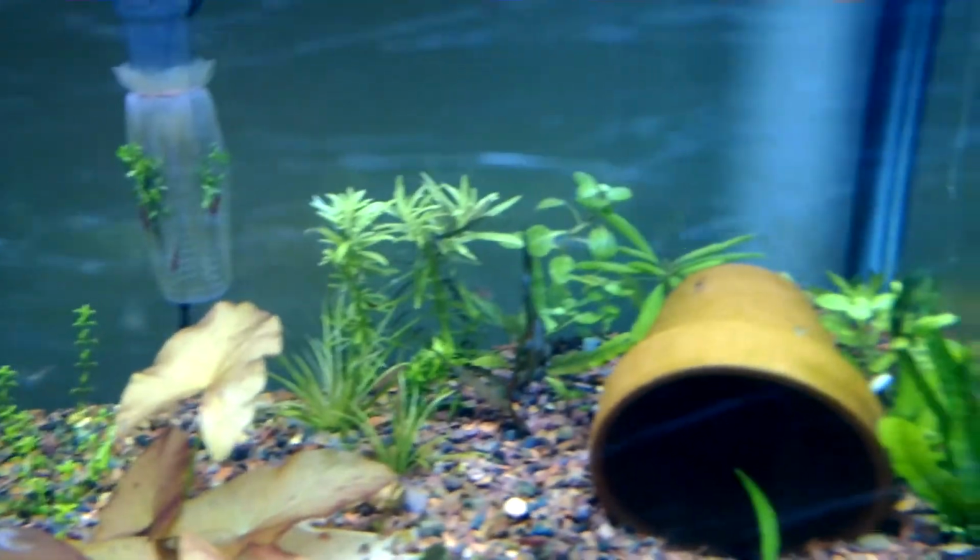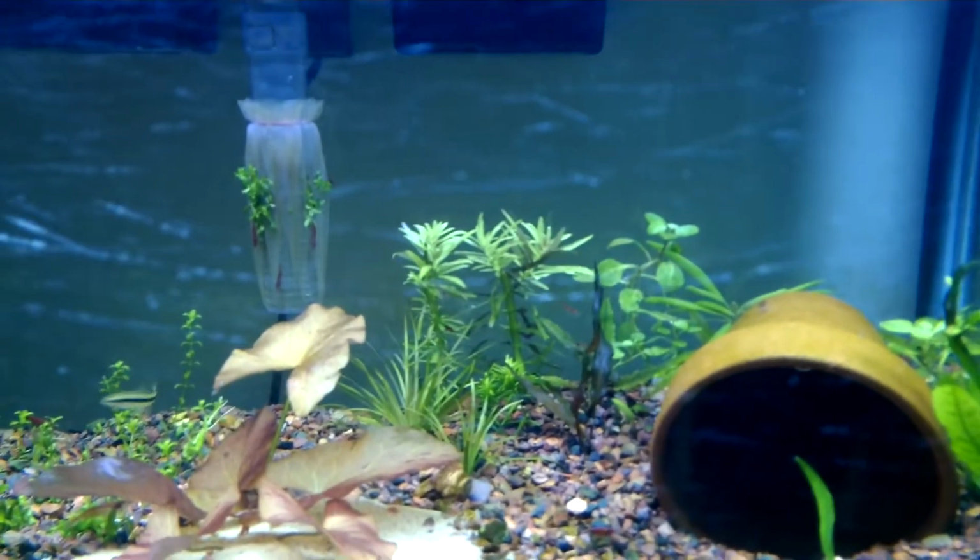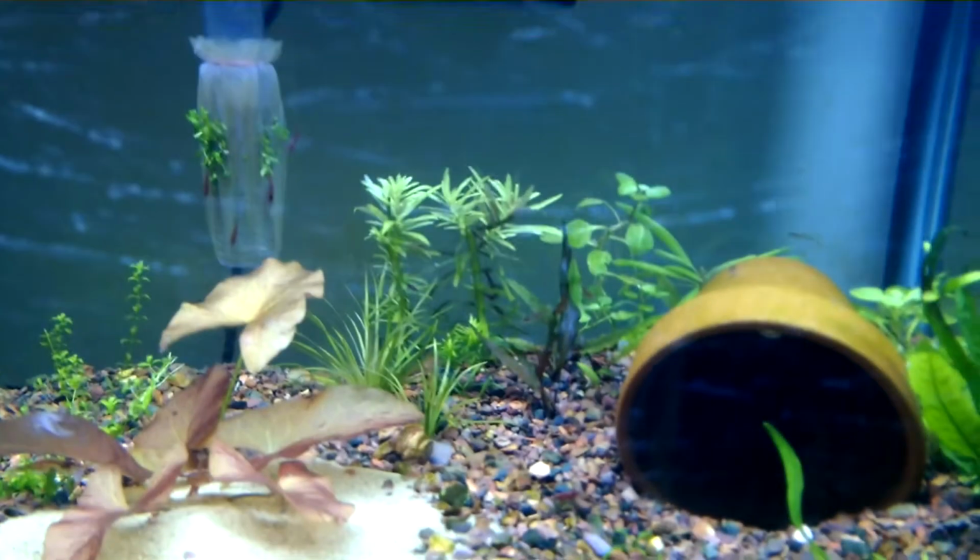In the front we got Cryptocoryne wendtii. I'm not sure what variety it is. That is from my 55. It's either bronze or red. The green gecko is behind it.